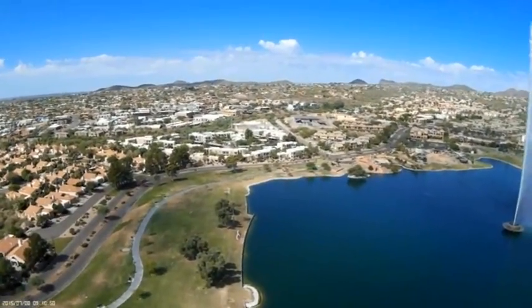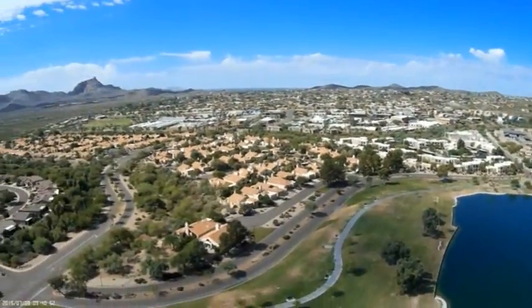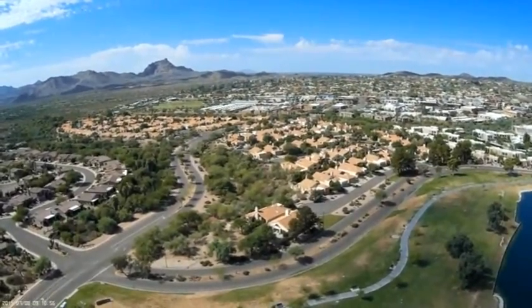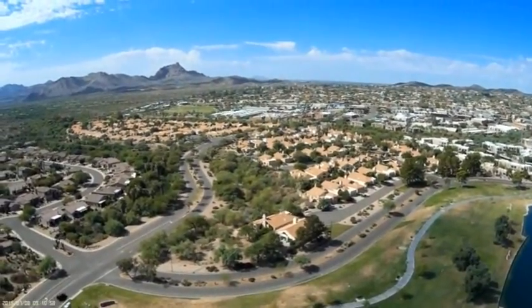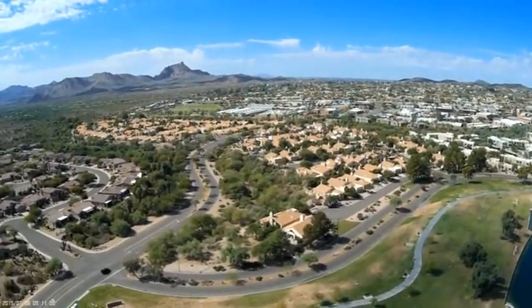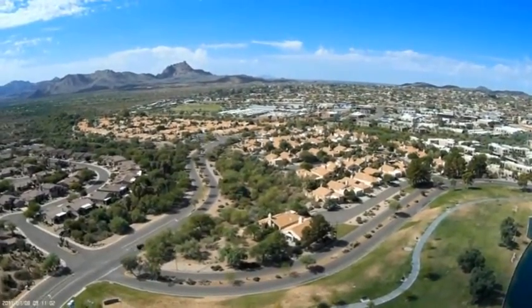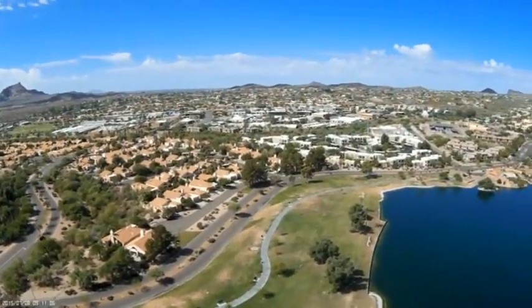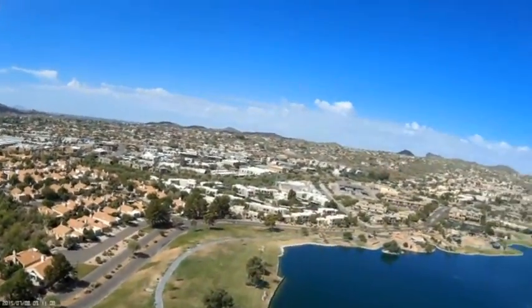Fountain Hills, Arizona. Beautiful out here. 9 o'clock in the morning. Hold on, bring it back a little bit. Gonna catch that Red Mountain. Tell me where. Right there. Okay. So we should be looking at Red Mountain. Red Mountain's beautiful. Definitely another landmark around here. It's been here about a bazillion years.